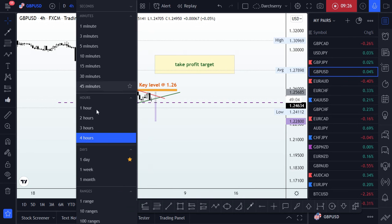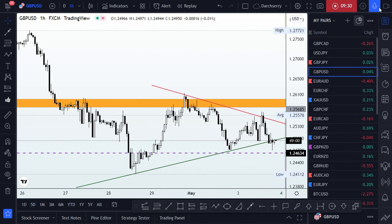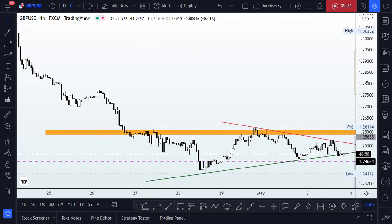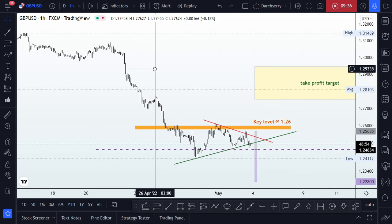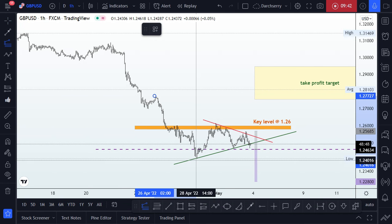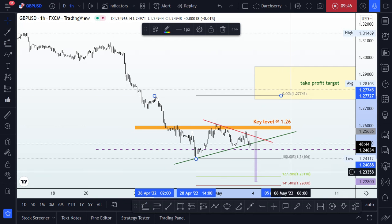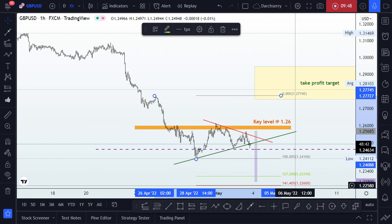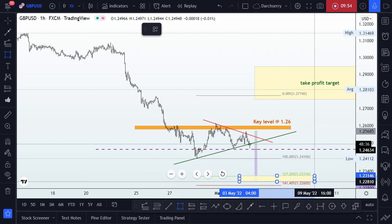I looked at the recent impulse leg. If we scale down from the daily time to the 1 hour time frame, we have this recent impulse leg, where if we pull out our Fibonacci extension tool, we run through this main impulse leg. We have a 127.2 and 1.4 area. So I'm looking at this area for my take profit target if price actually does a sell at this point.